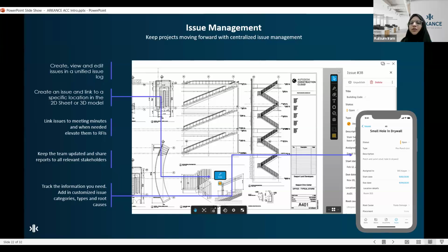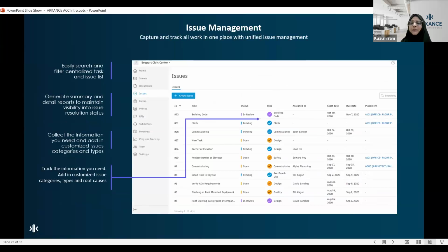So all those features, all those properties are also possible, and you can go into issue management. Once we go into any particular project, we'll have n number of issues to tackle. According to the issues you are raising, you can also define the typology, that is, what type of issue it is: a building issue, a coordination issue, a clash issue, a design or safety issue. All of these are also possible, and again you can export the reports.